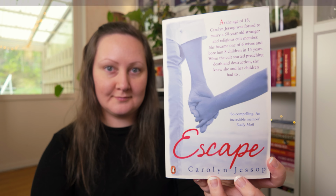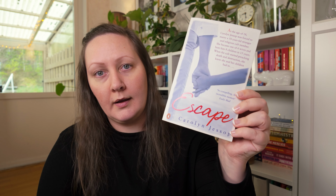The next book was first published in 2007, and it is a memoir. It is Escape by Carolyn Jessop. I had never heard of this particular book before, but I find the topic very interesting. Any kind of cult or fundamentalist religious group fascinates me. And yeah, I just think that's really interesting to see how humans form these groups and how life evolves in them and how power is abused and how people manage to finally break free from them, which is what Carolyn did at age 35, it says.